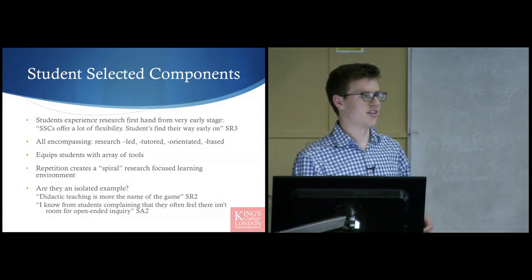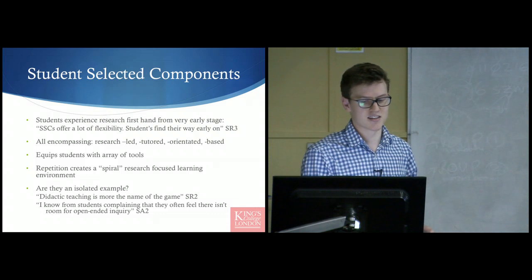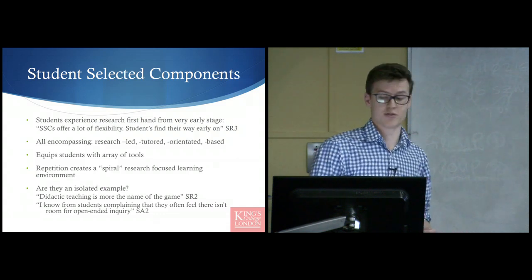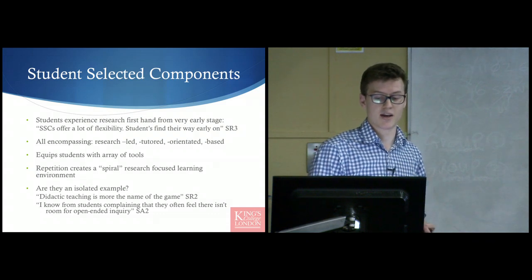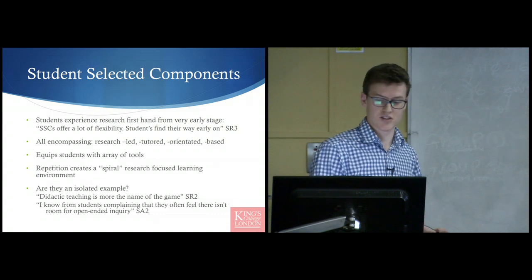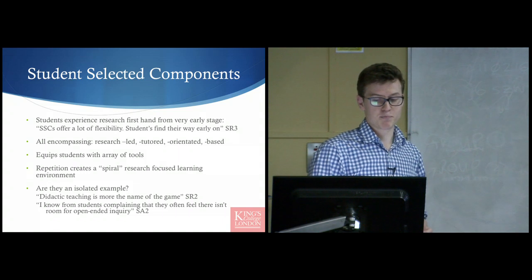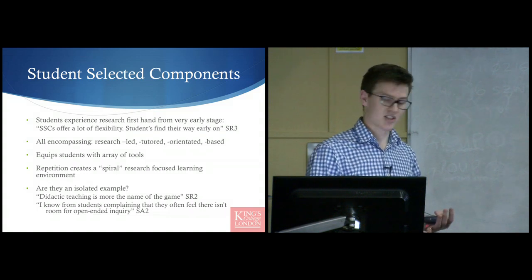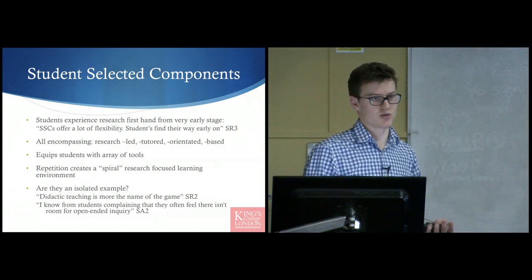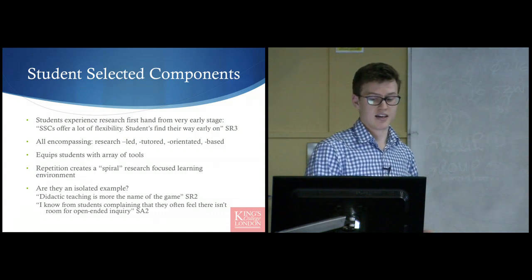Student-selected components are generally the gold standard of research-focused teaching in King's, and they're excellent for offering students an experience of research within King's. So they can choose whatever they'd like to focus on, and it's offered very early on. And this is all-encompassing. It's research-led, tutored, orientated, and based. And it equips students with a great array of tools that they can use both at King's and beyond that.